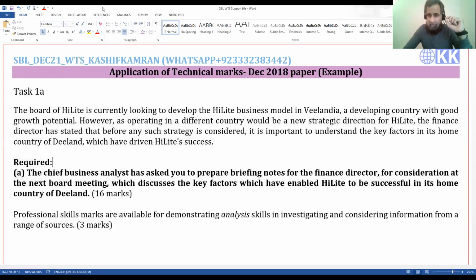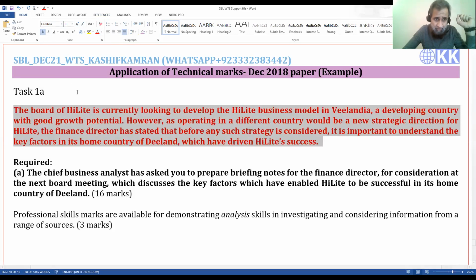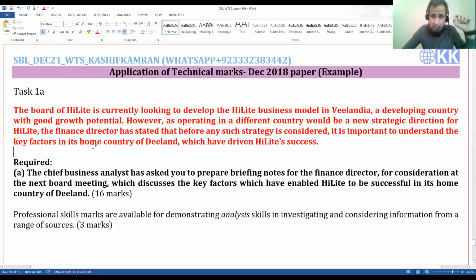Look at it. When you're reading the first task, you first start with the case, which is right here. Let's put this in red. You read the case first. The case tells you the board of Highlight is currently looking to develop the Highlight business model in Willandia, a developing country with good growth potential. So is the Highlight business looking to go to another country? Yes, they are looking to develop the business model in Willandia.